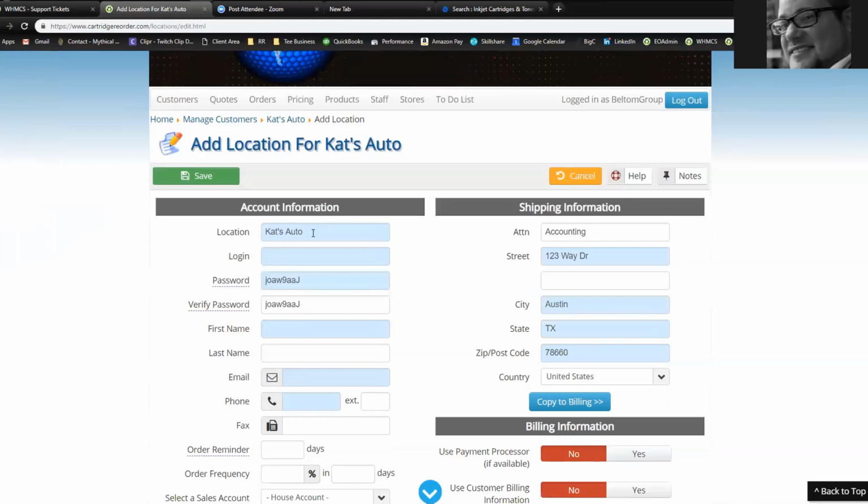So what I was saying was you can have one location for a customer, and if you do, you can just leave it there with the Cats Auto put in there. Or if this is like Cats Auto in a different city, you could be like, this is Cats Auto Austin or Cats Auto Dallas, or store number 405, 450, or whatever, and that will indicate the location name for the customer. So the customer's name is Cats Auto, and this location is number 450.